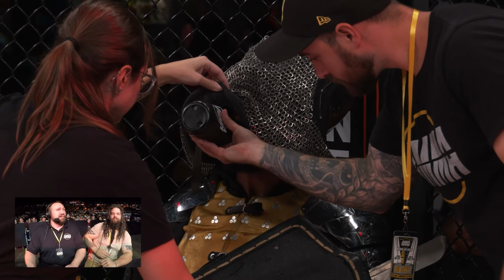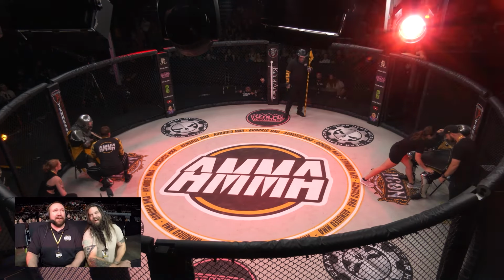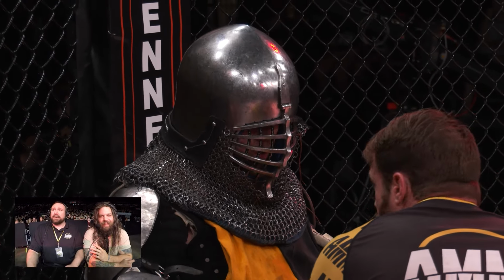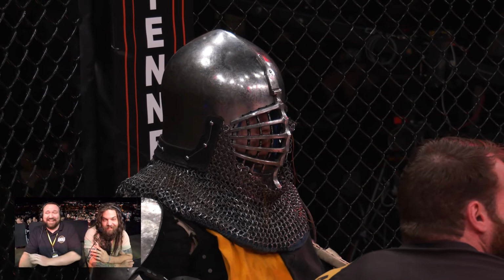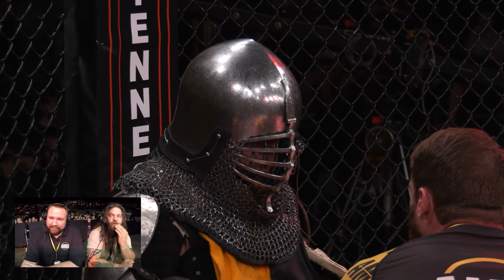Very active. These men in here are engaging with each other. They're seeing what each other are doing. They are reacting. This is wonderful. A great way to end our exhibition fights before the pro fights. These guys are giving a hell of a show out here. If the audience wants to see how I feel about this, it's this. Yeah. Just, man, I don't know. Man, this is wild.